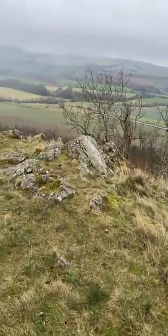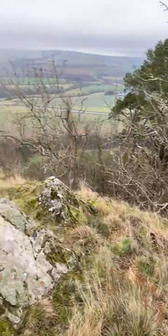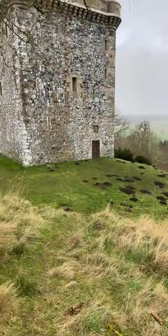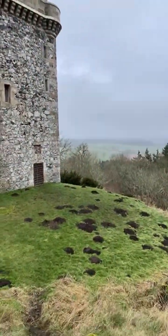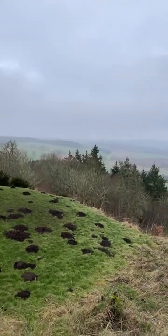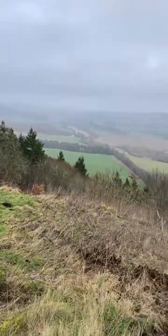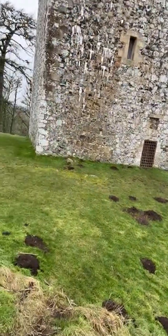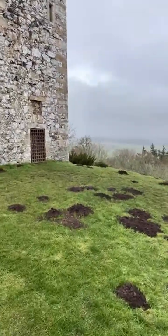Yeah, you can see obviously how it's built on this rocky outcrop. It's quite a fall or quite a climb, depending on where you are. I've been inside. Yeah, have I been inside? I think I have, if memory serves correctly. I've been inside other similar peel towers, like Smailholm Tower, which is about 10 miles away to the northeast. Smailholm Tower is open to the public.